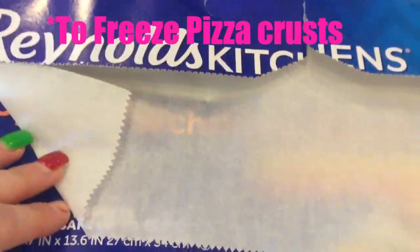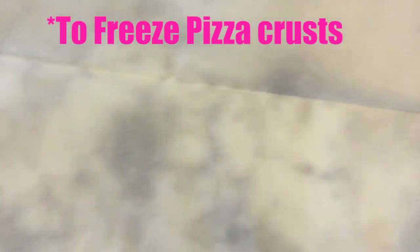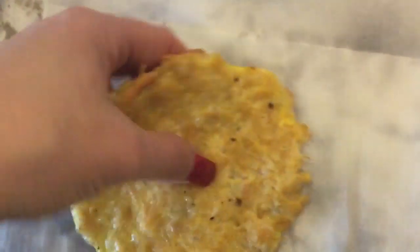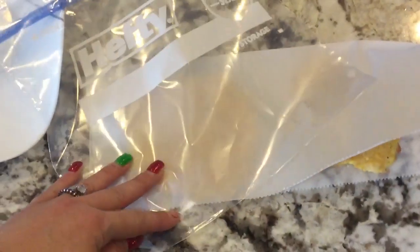Take a piece of the Reynolds Wrap parchment paper. I love this pop-up paper because it's really simple. Just take it out, and then you're gonna go ahead and put your pizza crust on here, fold this together, and then put it in a Ziploc bag or put it in a glass container and freeze it. Fold the parchment paper over and then make sure you label it with what it is and the date, and you could keep this in the freezer for up to 3 months.